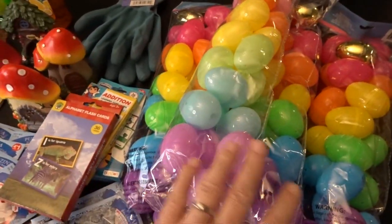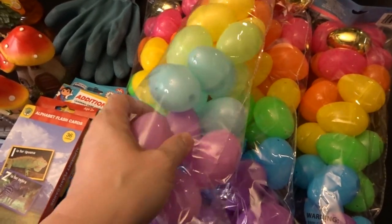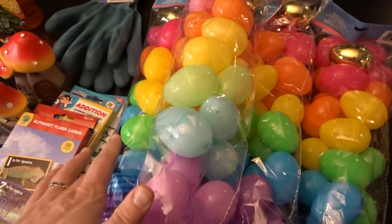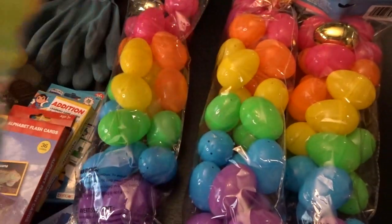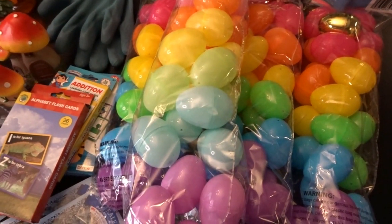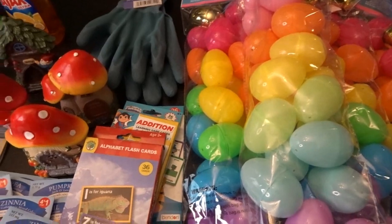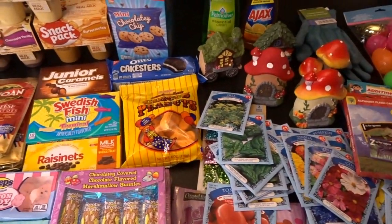And then lastly, I picked up some eggs here. This will be for our church Easter egg hunt. We're all pitching in and bringing in eggs to fill up with candy for the yearly Easter egg hunt. So I got 3 of this standard sort of bright variety, and then 1 bag of the more pastel colors. So we have plenty of Easter eggs there and all sorts of fun goodies. So that was my spring Dollar Tree haul.